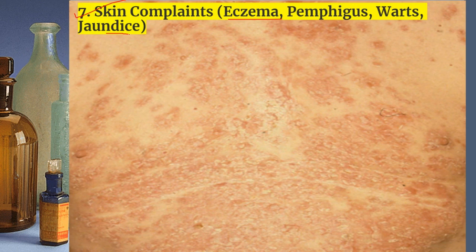It is a leading medicine for the jaundice also. And lastly, it is helpful for the warts, mainly warts on the genitals. So these are the various uses. Or you can say these are the various conditions where Natrum Sulphuricum can be used successfully.